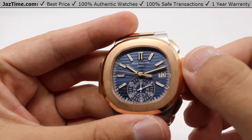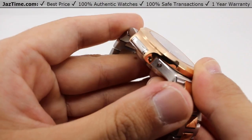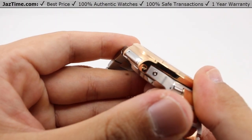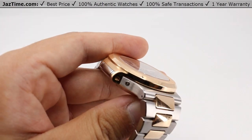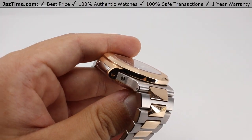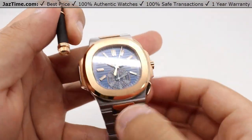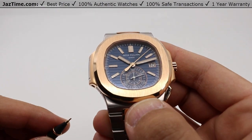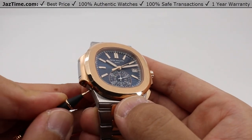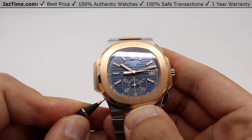To change the date, there's a corrector just before the 8 o'clock position, which can be depressed using the supplied tool to advance the date. So allow me to demonstrate. Notice that it says the 10th today, and using the pusher advances the date forward.